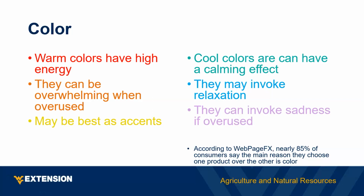On the other end of the slide, we have a representation of more cool colors. Cool colors are generally greens, blues, purples, and they can have a more calming effect. They generally invoke relaxation, but they can also take that too far. They can invoke something like sadness or melancholy if overused. So you just want to have a nice balance, or consider the effect that your colors have.